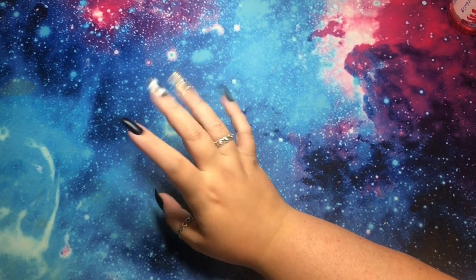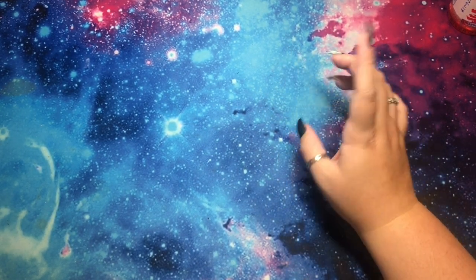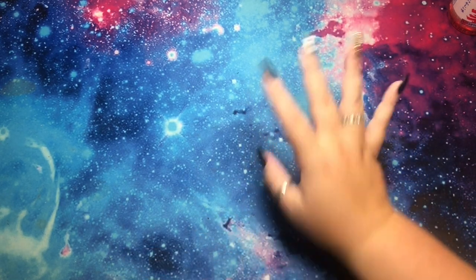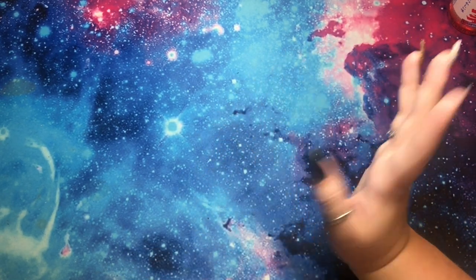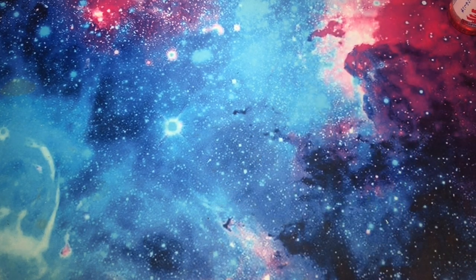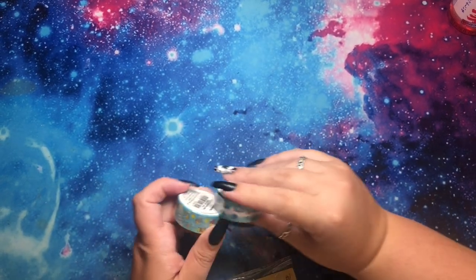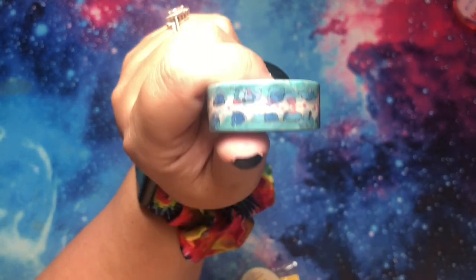All right, so I'm gonna actually show you the most exciting thing last. So now we're gonna go through my Daiso haul. And I mostly went crazy in the craft section. Surprise, surprise. They have tons of Disney stuff. First, I got some washies. I got three washi tapes. This one is of a character I have never seen before. Can we see me at all?